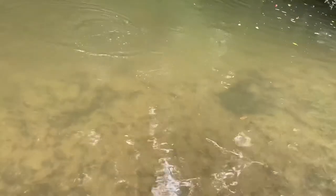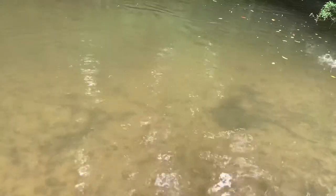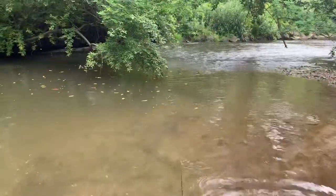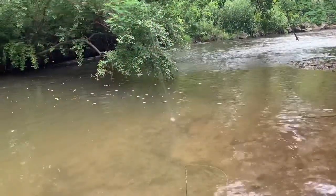Damn, so I got, oh, look at that. I literally just cast it. I literally just put it out there. Oh my God, it's a creek chub. No, it's a rainbow. Oh my God, that's awesome. Wet my hands, wet my hands. Look at that fish. Oh my God, a beautiful rainbow.